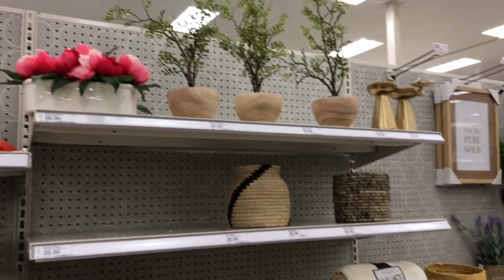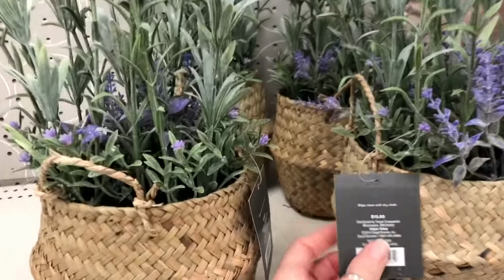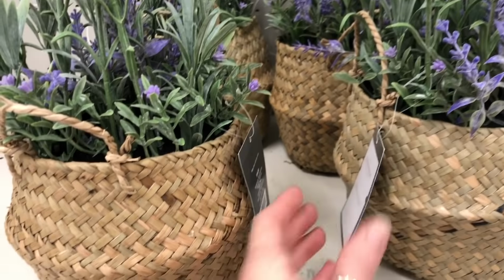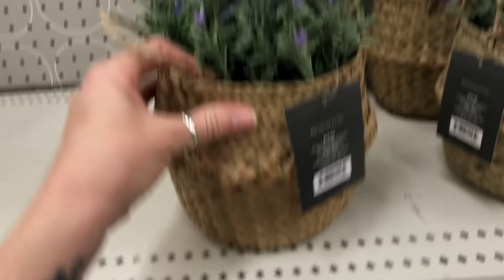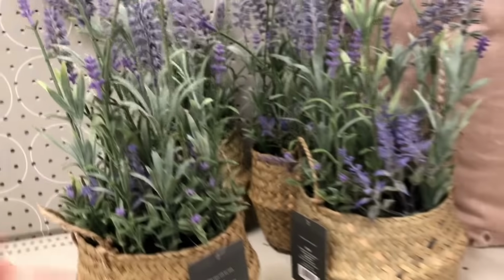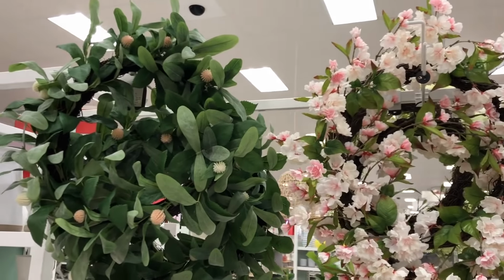Okay, so now I'm going to quickly take you through Target. They didn't have a ton of spring decor out, but what they did have out was really pretty. I really loved the lavender and the greenery that they have out right now. They also had a bunch of floral stems that were really pretty, and they didn't have that really fake look to them.